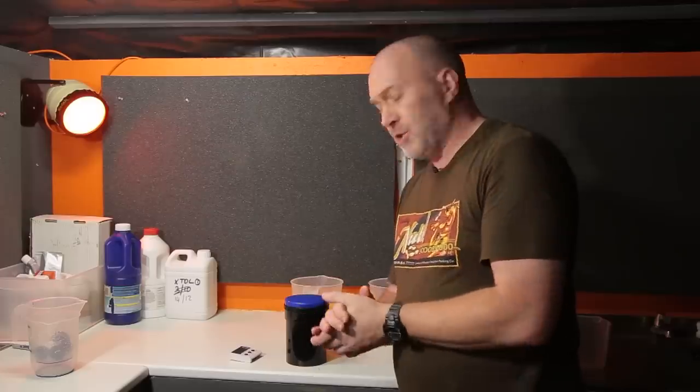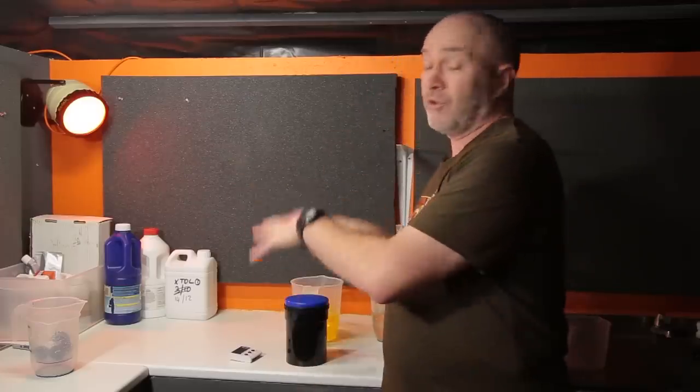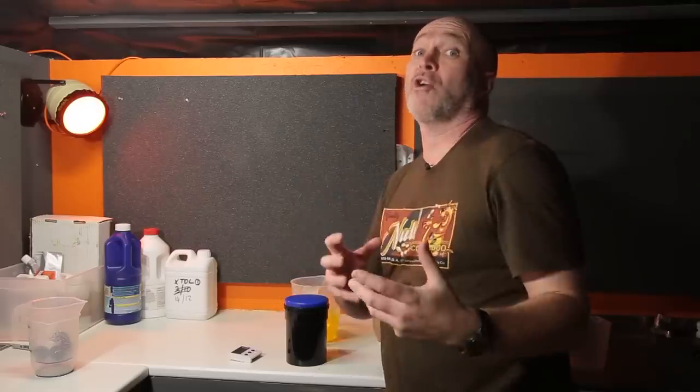So anyway, I'm going to stop rambling, turn the video camera off, do the rest of this development, get the film washed, get it dried, and then get it onto that enlarger and hopefully come out with a decent print.